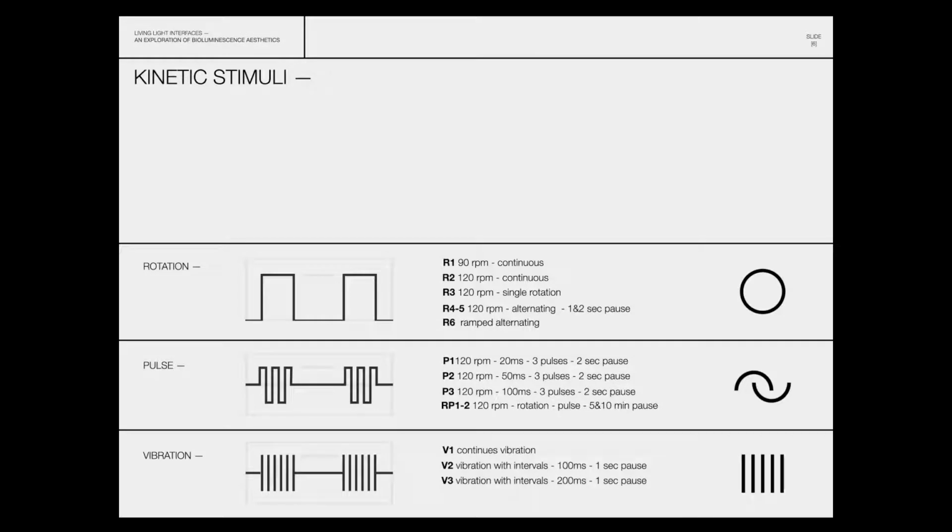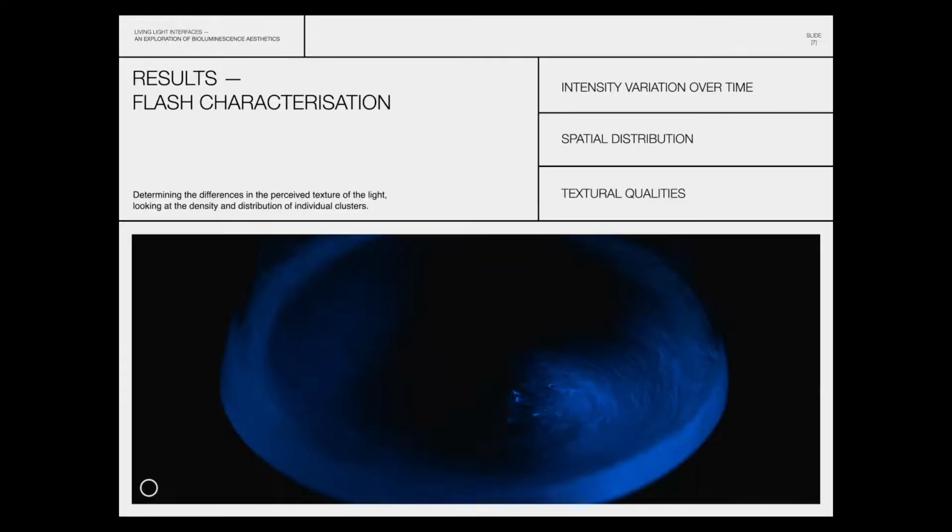Eighteen variations of patterns within the 3 main types of stimuli, namely rotation, pulse, and vibration, were tested in this study, as listed in this table. In the remainder of the presentation, I will present some of the results and show the video footage to supplement the results presented in the paper.